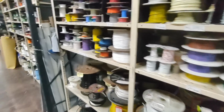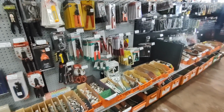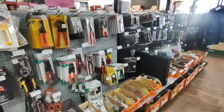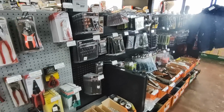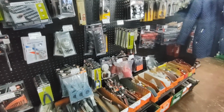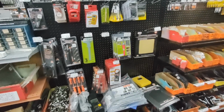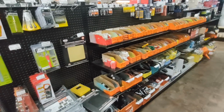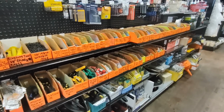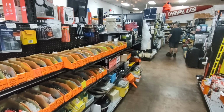Just crazy. Now we're into the tools section. Lots of tools. Kind of heavy on electronics and crimping stuff and things like that. But a lot of general purpose tools too. Yeah, hammers, things like that. Reasonably priced. Glue, soldering stuff. Yeah, more tools. Screwdrivers, nut drivers. It's all here. It's one-stop shopping, let me tell you.